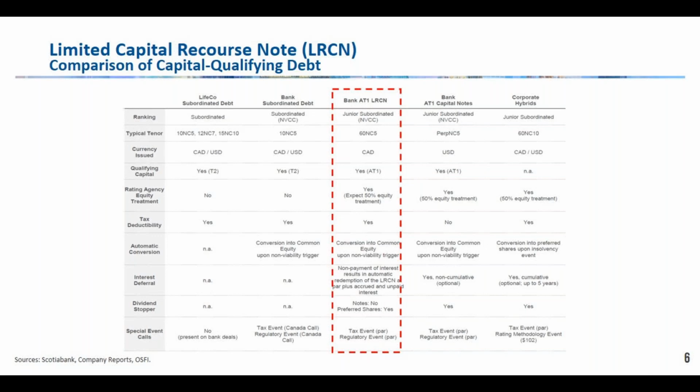And that's the reason why it's so successful so far, right? And I'll show you later on the levels banks were able to get, and that's the main reason why they're issuing their AT1 now through these LRCN and not preferred. It's because they're saving a lot. Okay. And it's pari passu to a pref. They're giving you the same capital treatment like a pref, but it's cheaper for banks to issue those versus a pref right now.